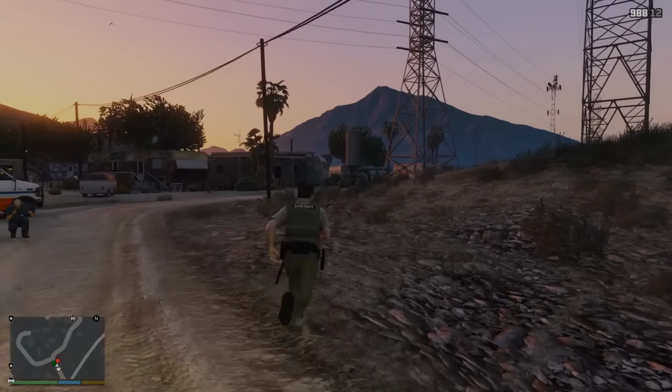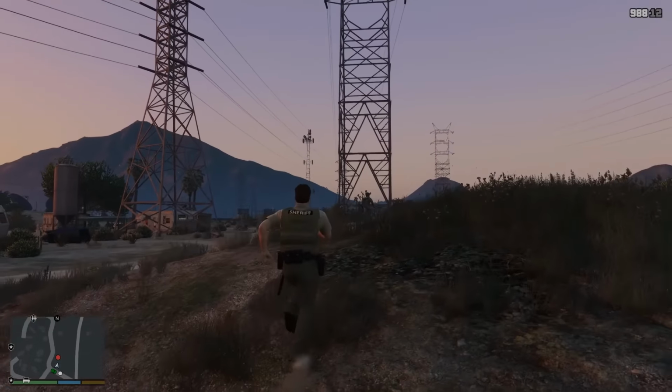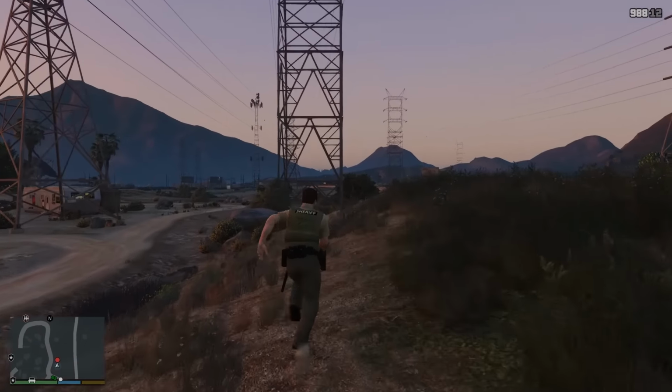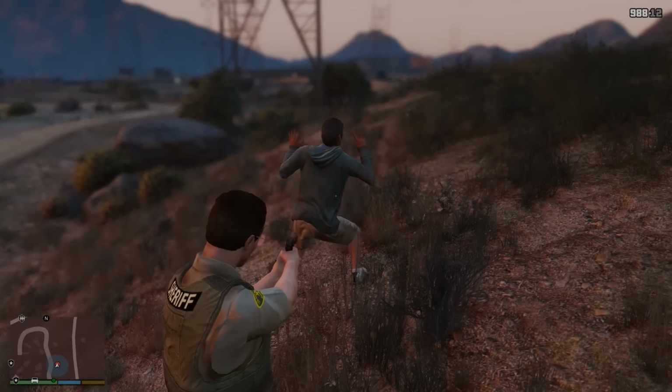Hey, get back here. Get back here. Hands up. Hand up. Hand up. Come on, I don't want to run after this guy. Yes, trippy man. Trippy man. Don't make me shoot you!